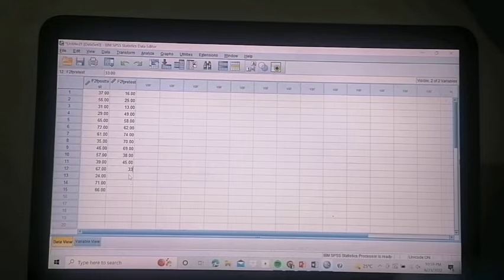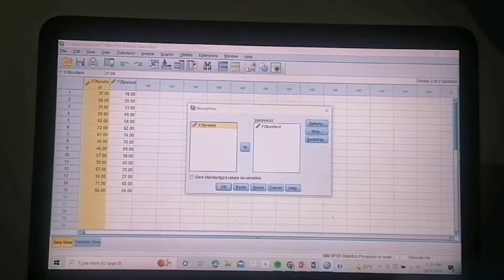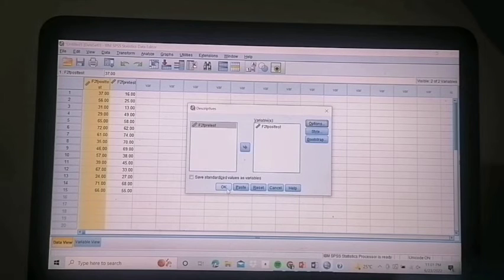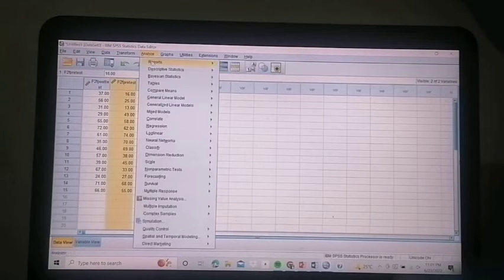Here are the quick steps to get the mean and standard deviation. Click Analyze, Descriptive Statistics, Descriptives. Drag the variable of interest from the left into the Variables box on the right. Click Options and select mean and standard deviation. Press Continue and then press OK. The result will appear in the SPSS output viewer.